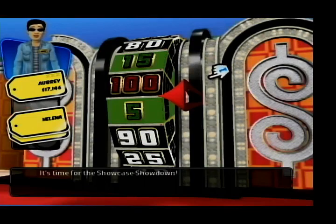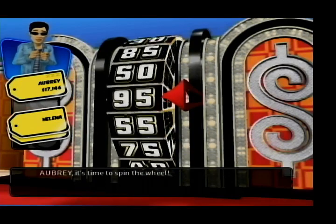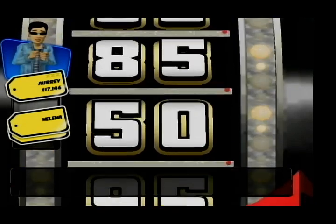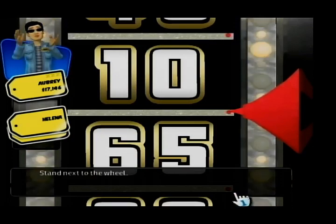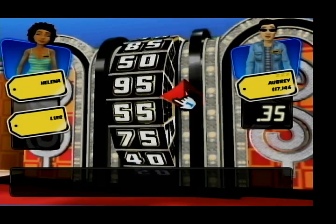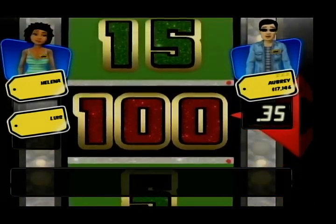It's time for the Showcase Showdown. It's time to spin the wheel. $25. Would you like to spin again? $35. $1.